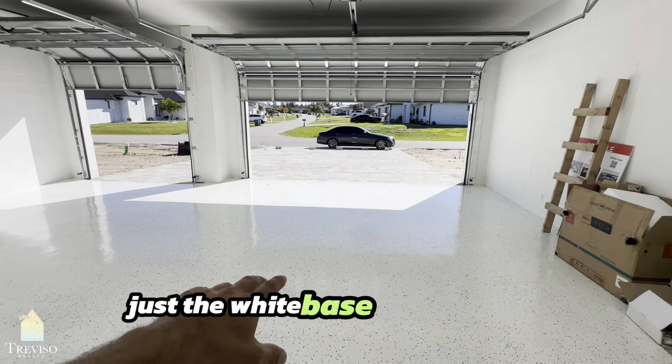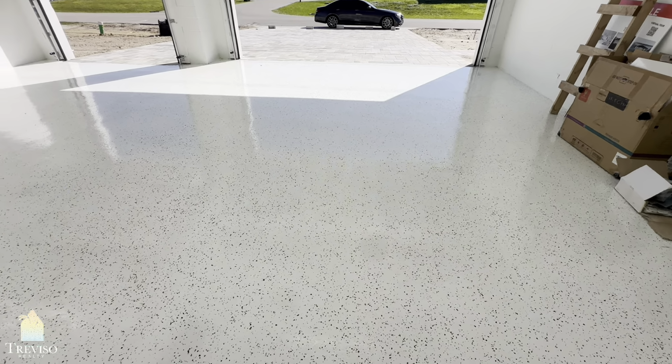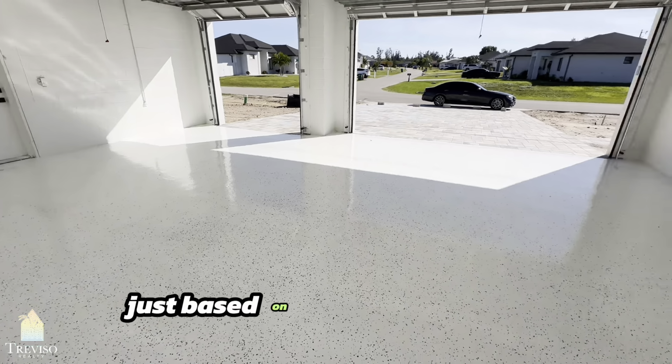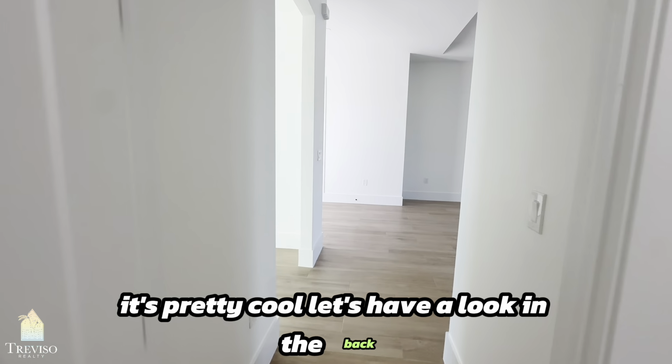Just the white base here with the gloss, and this thing just comes alive. You almost need sunglasses when you're in here. That's how much light is produced just based on this white coloring. It's pretty cool. Let's have a look in the back.